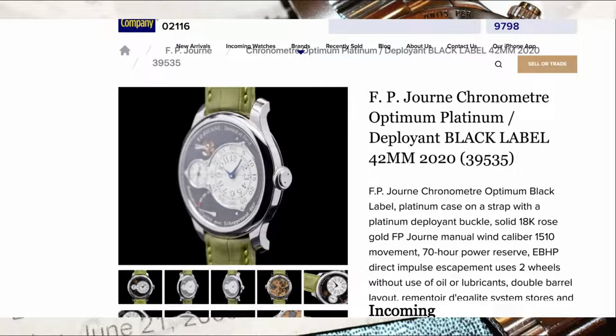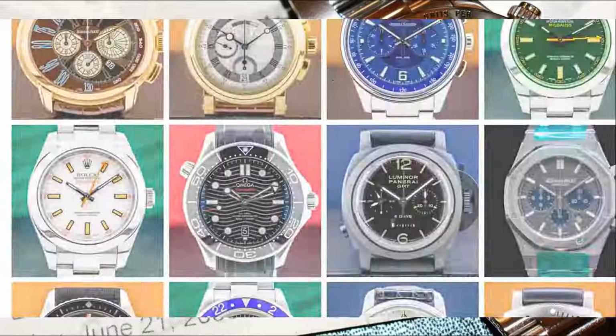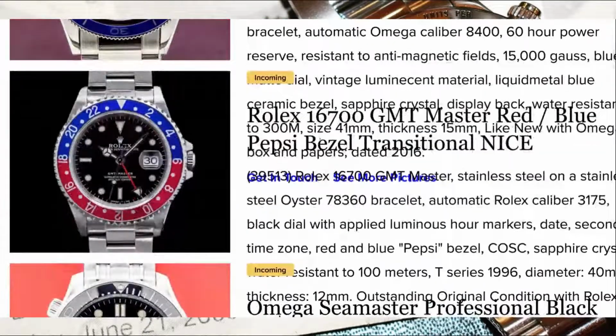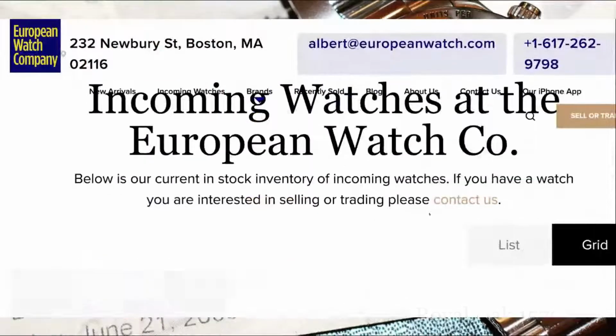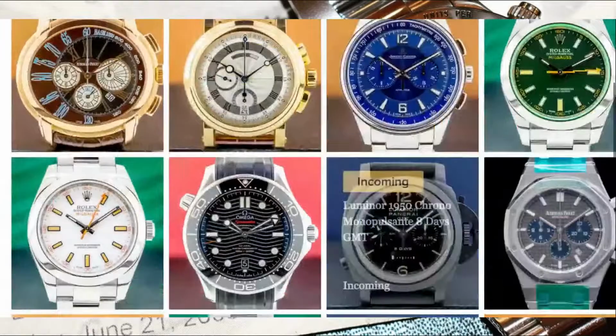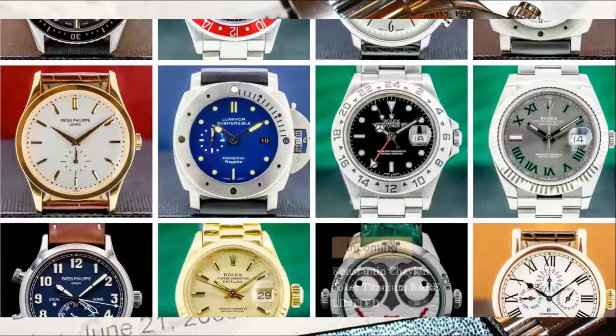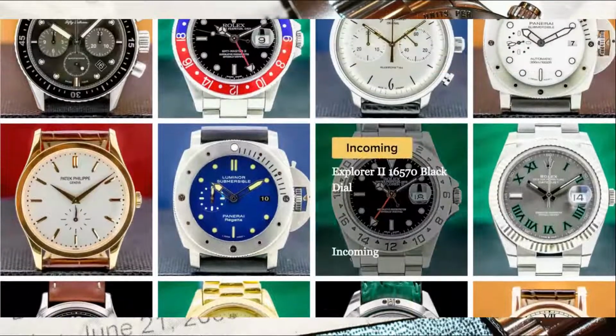Two Omegas coming in. We have two Omegas inbound. We have two F.P. Journes inbound. That's it. We don't need any more inbounds. That's hella too many. By the time all of those come in, I would imagine I'm going to have to break down and sell something. I have 13 watches and then adding 4 more. It's a little too many.